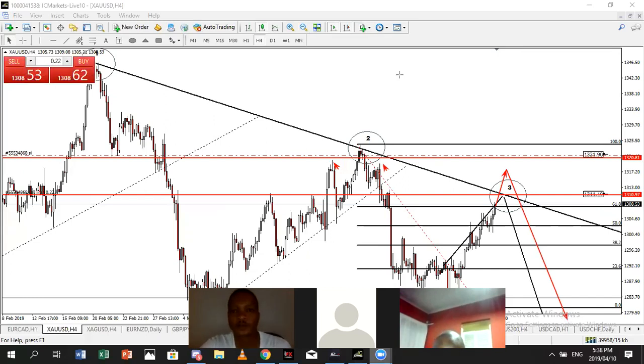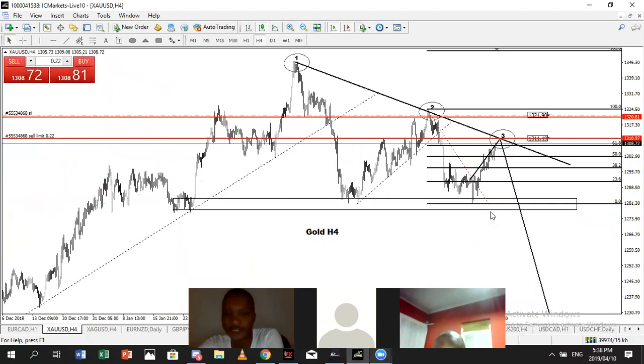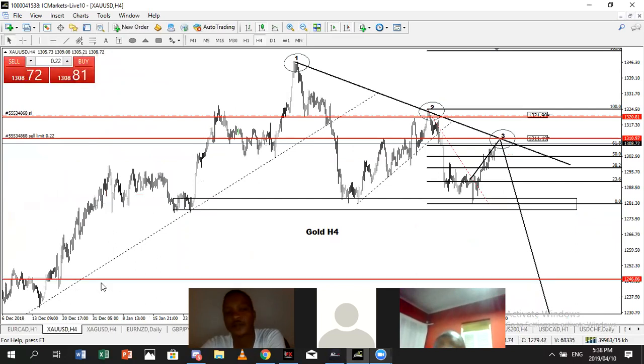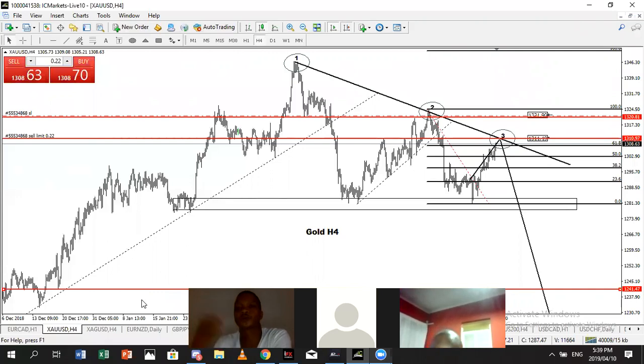So let's talk about our exit. We can get a nice exit. The first exit will be this one. It's either you get out here or you follow all the way to that level. But my exit will be all the way down to that level there. The reason I place my TP that close to that level is because it's only going up there to test it before it continues going down. Remember our simplest rule: after every breakout, price will go back to test before it continues going down. So we know that price will continue going down.